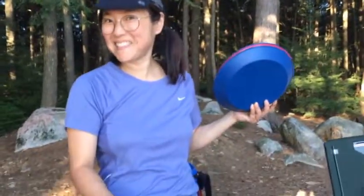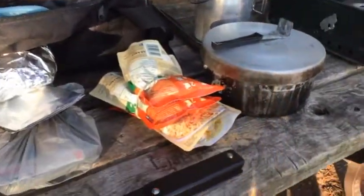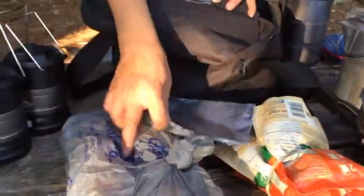What are you up to? Making dinner. So we're gonna have rice tonight, and we're gonna cook it on our Coleman. Vegetables. We're gonna have vegetables. And chicken kebabs. They're still frozen. Yay!